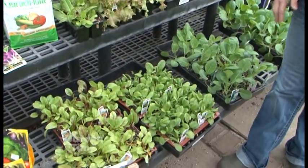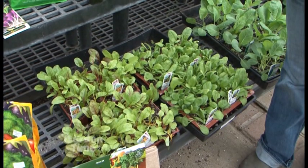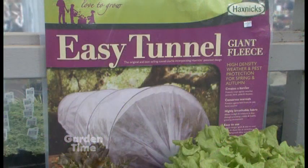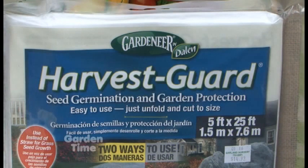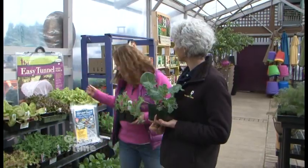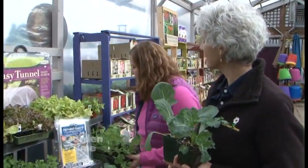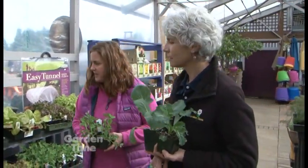So yeah, those can. However, we can still get some frosty nights, and you would need to protect them if you did, using either something like the Easy Tunnel fleece that's just an easy pull out that you put over that protects from frost, or you can even use Harvest Guard. That can just be thrown over, or you can actually create your own little mini greenhouse with PVC pipe and then these cute little clips that you just clip on so it doesn't blow off. But some of the lettuces, a little protection. Yeah, little protection for those guys, exactly.